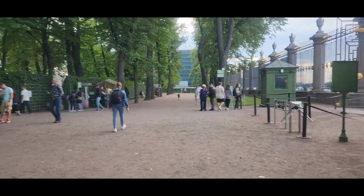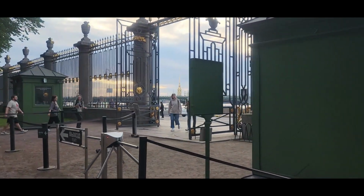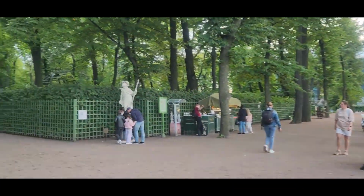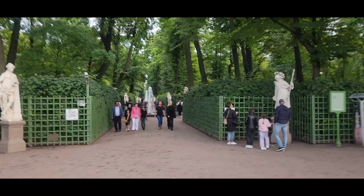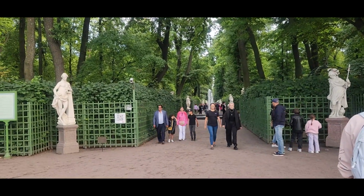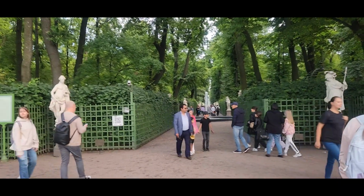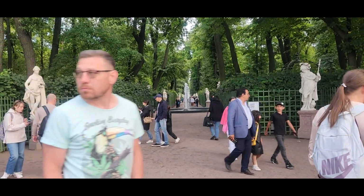Okay, I'm back here, the entrance, and then I'm just gonna walk to the next garden. One more time, take a look at this, what I call a hallway of fountains and statues, or alley of fountains and statues.